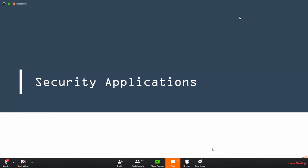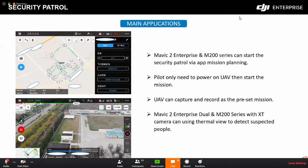Okay, let's go to the last application scenario, security applications. The daily security patrol is very important in the oil and gas industry. For example, this is a company area. We should patrol this area every day.